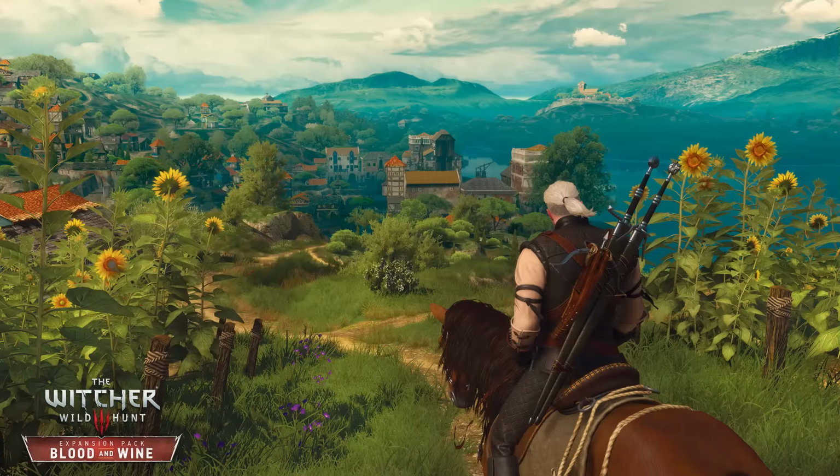In the last shot, we see Geralt riding on roads through a beautiful landscape of Toussaint. The sunflowers and the hill landscape remind me of France and Italy and set a good tone for the upcoming DLC's atmosphere. I would definitely take Roach on a spin through that landscape.